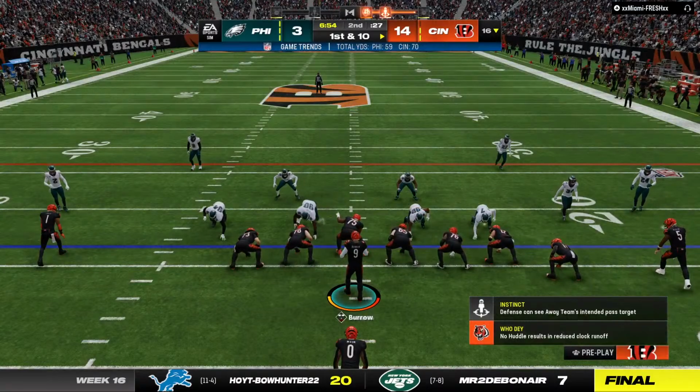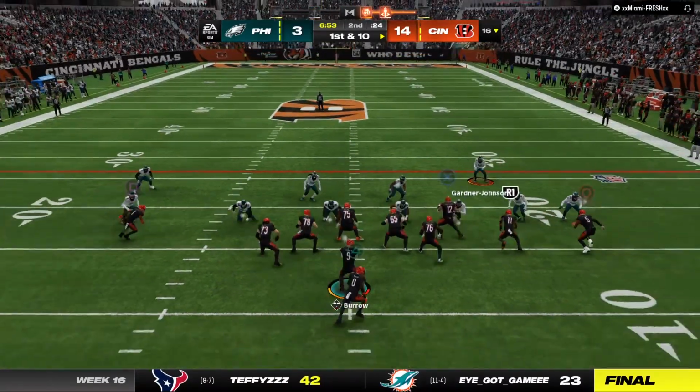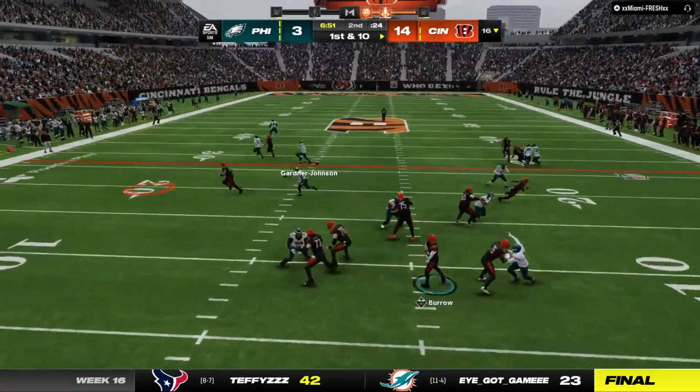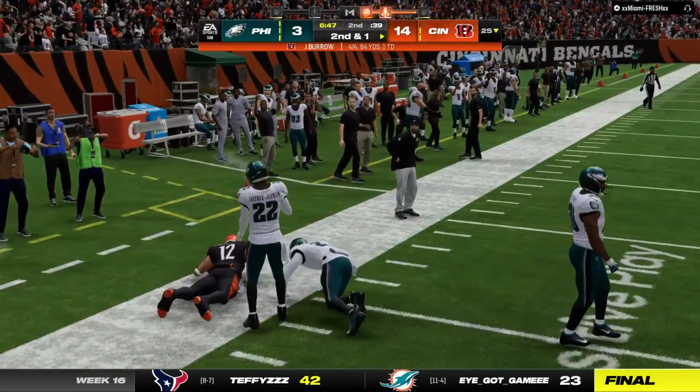Here we go. The Bengals drive about to get going. A long drive last time out for this offense, Charles. If you remember, they started basically in the shadows of their own end zone, marched it down the field, and a lot of that was through the passing game.